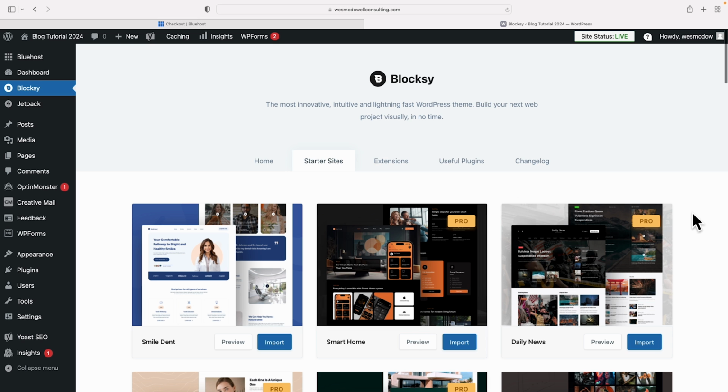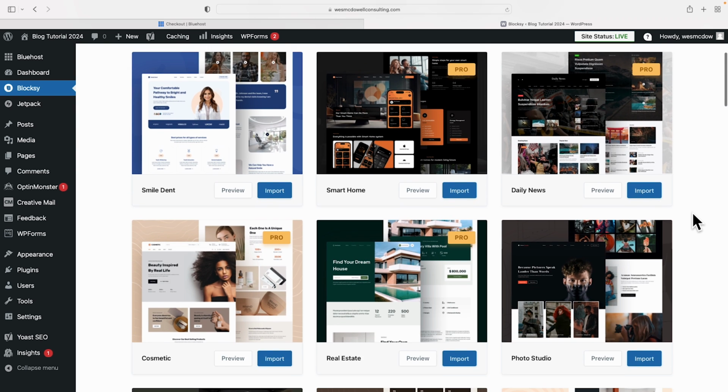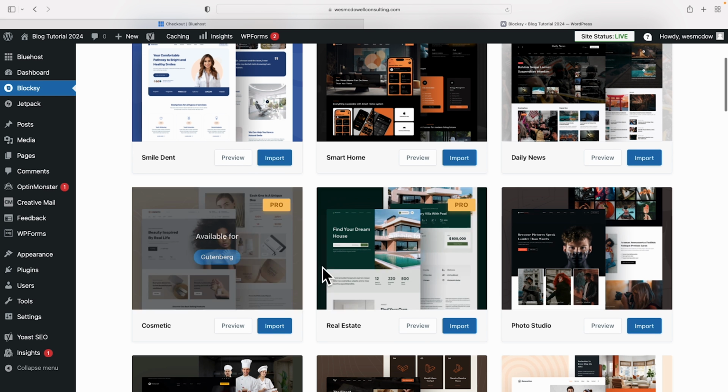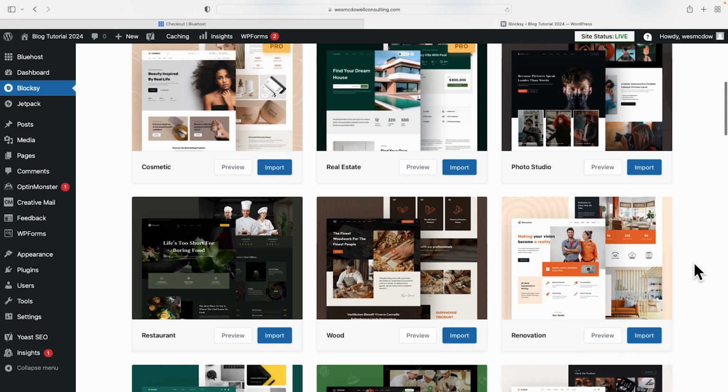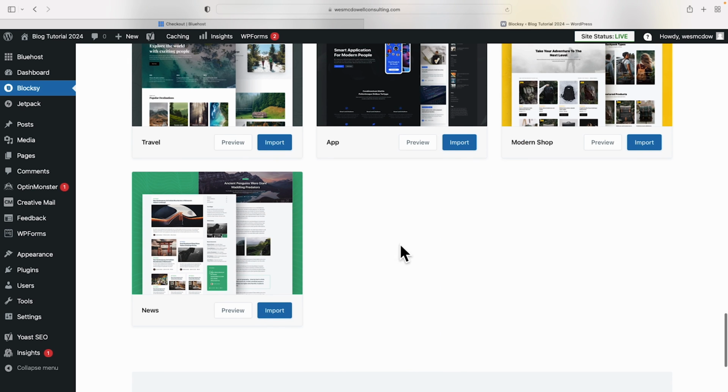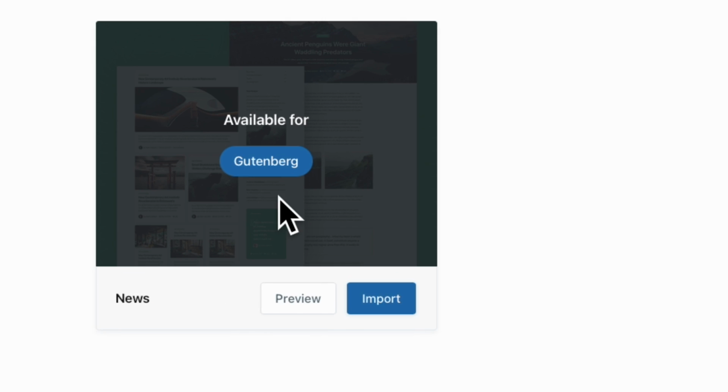So this is gonna let us have kind of a base of what it's going to look like. Now, a lot of these are more for traditional websites, right? Like a cosmetic company, real estate. So what we wanna do is we wanna go all the way down to the bottom. May be different for you by the time you get to this. For now, it's the last one. It's called News. Now this is perfect for any blog you can think of.